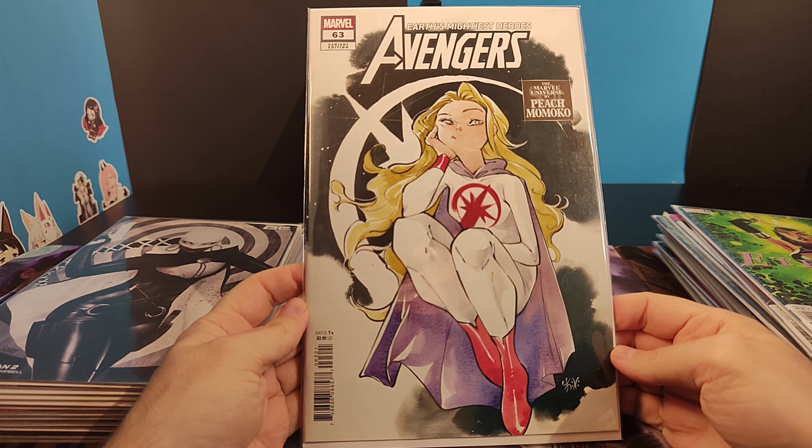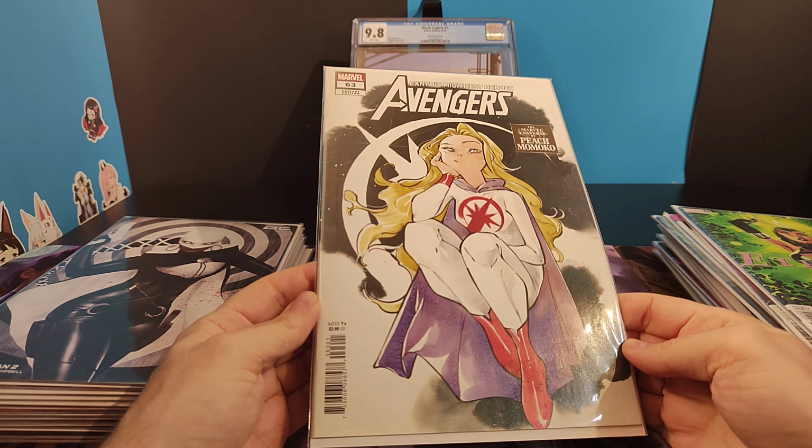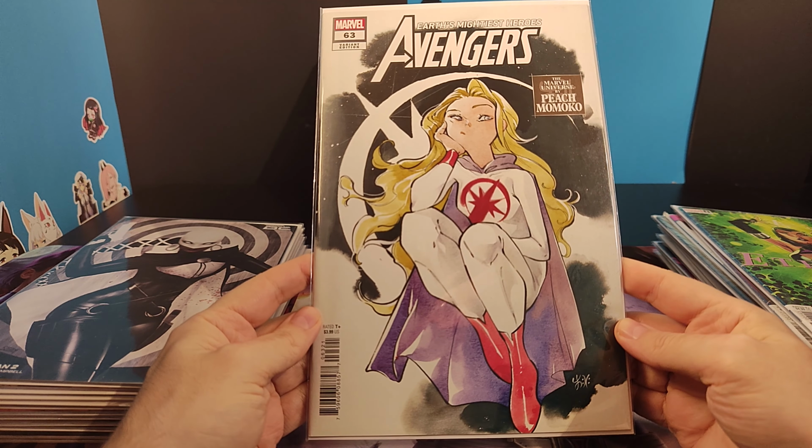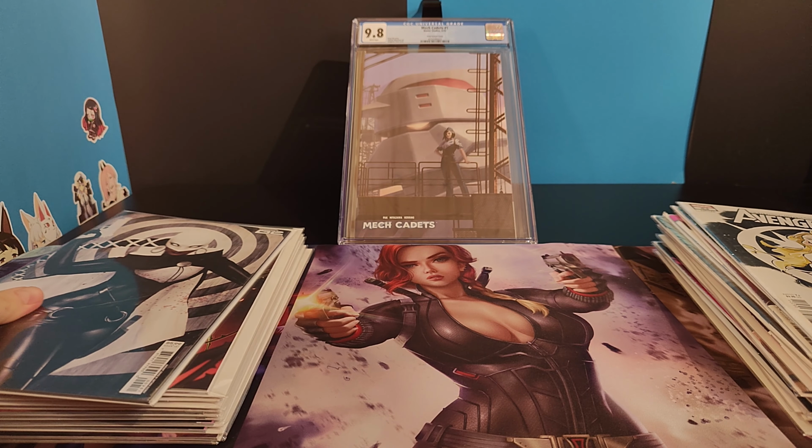We got a Peach Momoko Avengers, just because it was cute. I believe this is Star. Very nice Peach Momoko card.